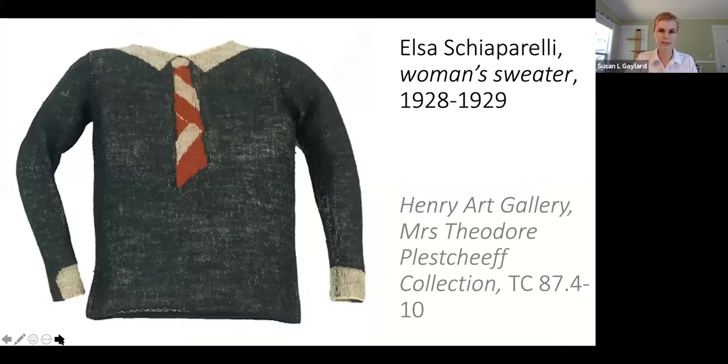One of the really exciting things about the sweater is this was the object that launched Schiaparelli's career. She had an Armenian refugee knit a sweater like this with a kind of butterfly bow at the neck, and she wore it out to lunch, to a very smart society lunch.